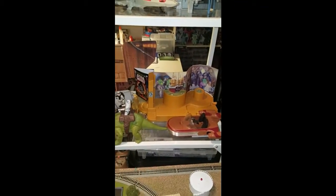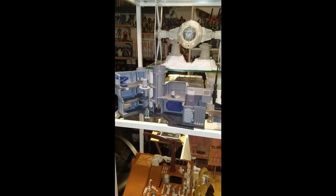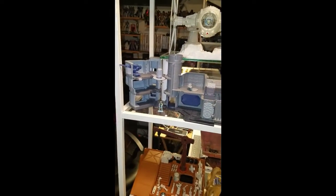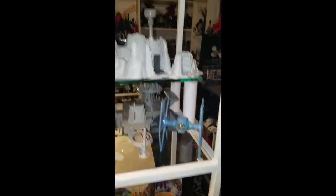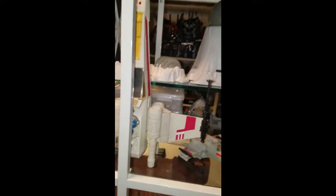Here I got a shelf system, got some old school Star Wars toys from the first movie. Here I got the old micro play sets, I believe. There's Death Star World. And here's Bespin World. There's the micro X-Wing and TIE Fighter. Hoth World. There's the original TIE Fighter from 1978, and right there's the original X-Wing from back in the day.